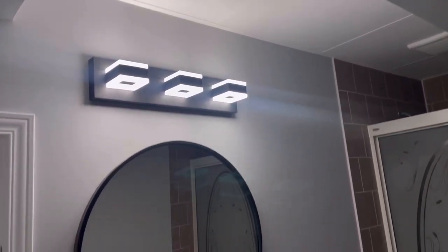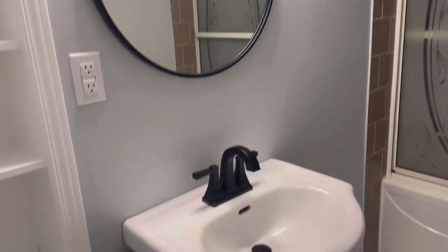Quick update. So here's my lights. Here's my new mirror. My sink. My door handles. As you can see, the edges of the door. Isn't that so cool?